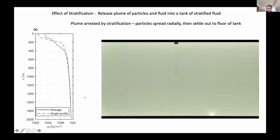To understand some of these problems, we can first look at the case where the ocean is regarded as being static. This is an experiment where we have a density gradient through a tank of water in the lab. It's fresh water at the top, becoming salty at the bottom. And we're going to supply a mixture of fresh water and particles at the top. The point of this experiment is really to try and understand the role of stratification.